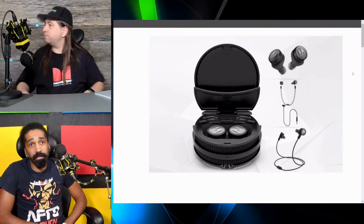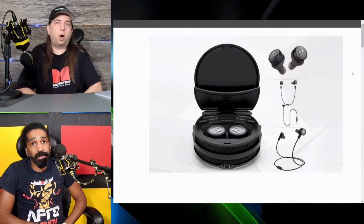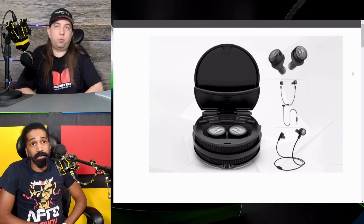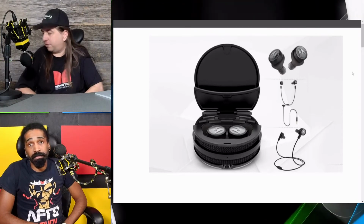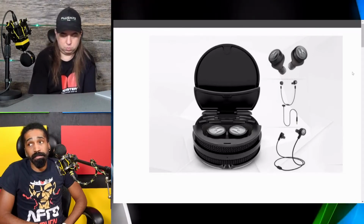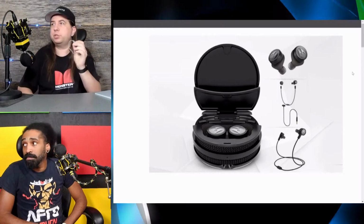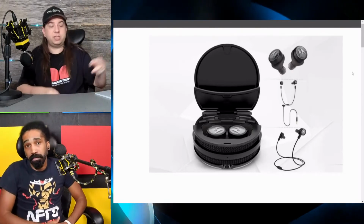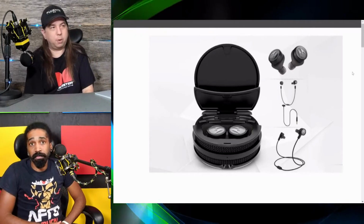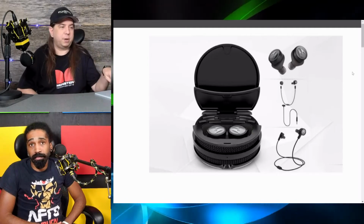I used to use them on the air. So people who have watched this show for a while, you probably would have recognized it before I switched to these, which are my current in-ear monitors. I used to use these as my on-air monitors. The quality's real great. They're $79 right now.